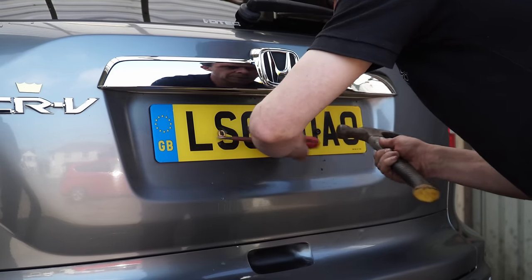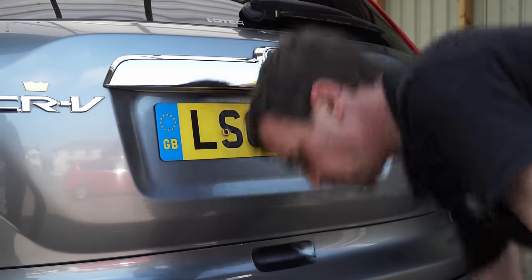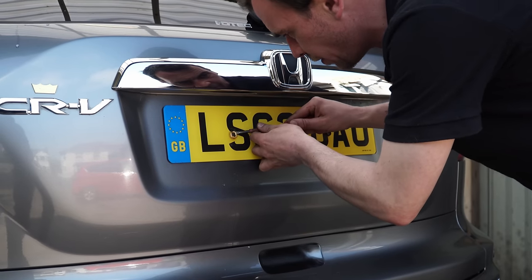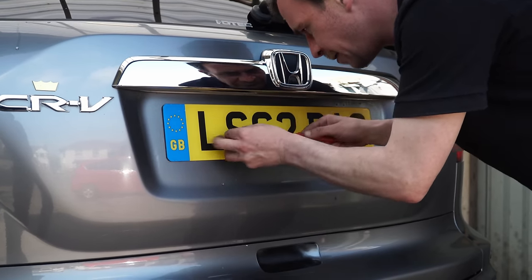As long as it works. Oh yeah, it'll work. Yeah, it'll definitely work. It's just probably not the right way to do it. But where's the fun in that?